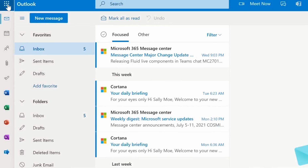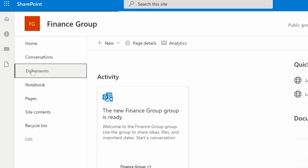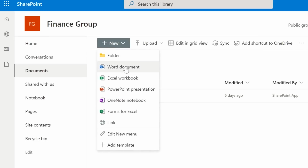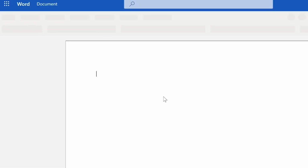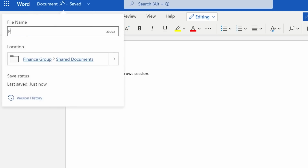If we click, let me go back here. If we click on the next thing down, which is documents, you can see that we can upload and add documents, and there is a general folder. So imagine uploading this to an actual web page, which is fine. So if I click new and create a new Word document, it's going to be stored exactly in our SharePoint. And I'm going to say plan for tomorrow's session. And I'm going to name it. So if you just click up here, I'm just going to say plan for tomorrow's session.